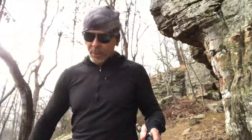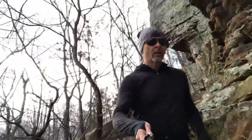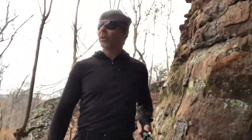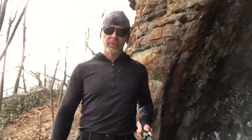You got to step with purpose, like I said. Everything is with purpose. Those of you that hike and you know who you are, Richland Creek Wilderness, Sandstone Castles, look it up. You've got to come up here. This is beautiful. Here's another cave.